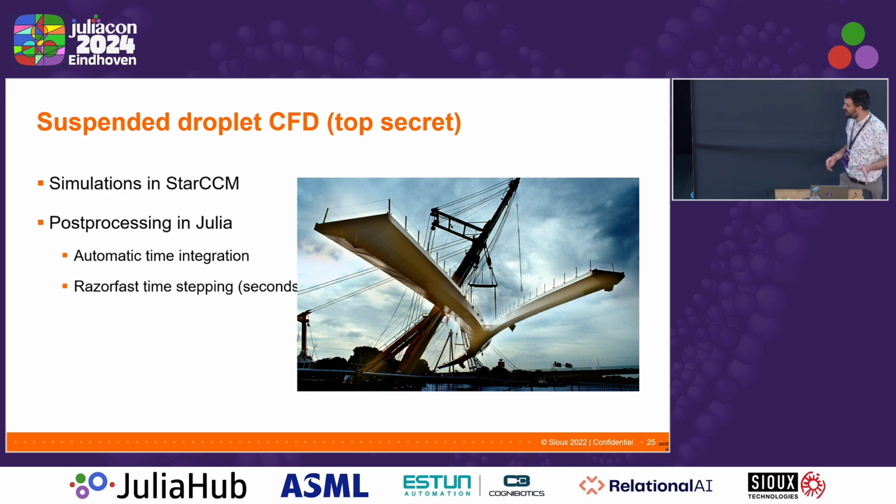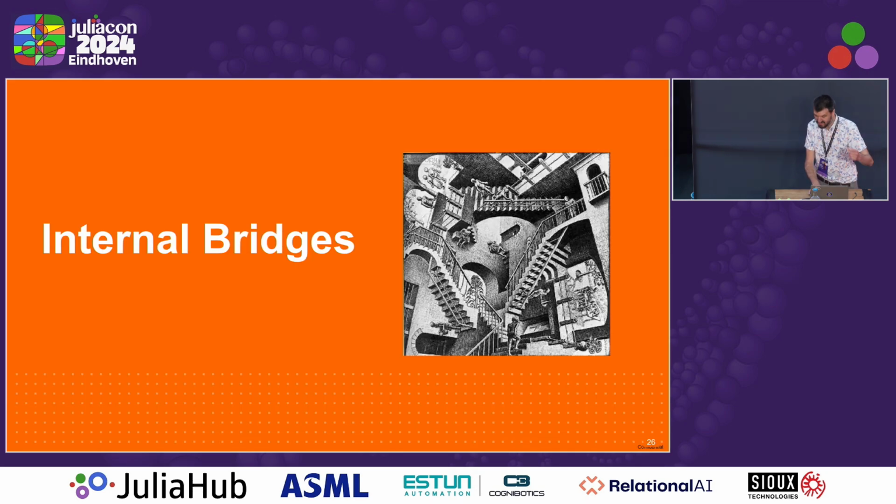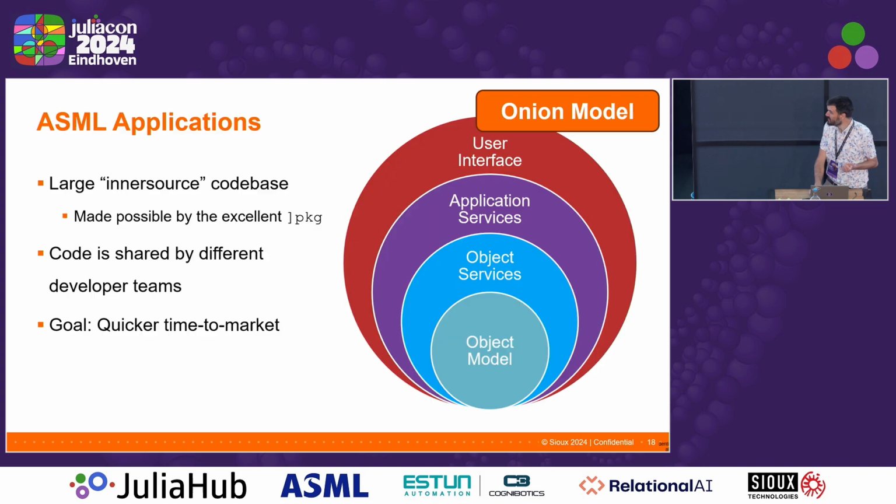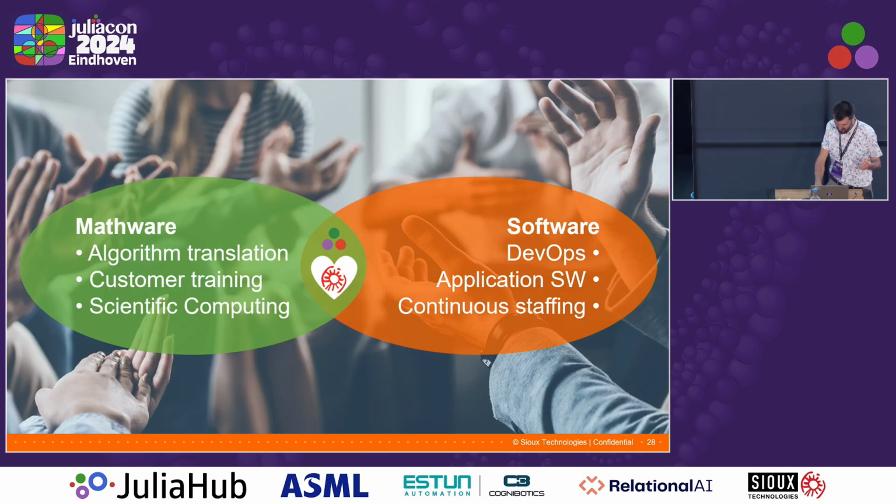Okay, I am running out of time already, but the thing I'm actually more proud of at the moment is not the fact that we're building these bridges to our customers' roadmaps, but the internal bridges. So I started off this talk about Sioux and the Mathware department. It's a happy marriage, I think, but we're a bit disconnected sometimes, and I think it's fine for us to do our own thing. But at the moment, Julia is really turning into something we can gather around.